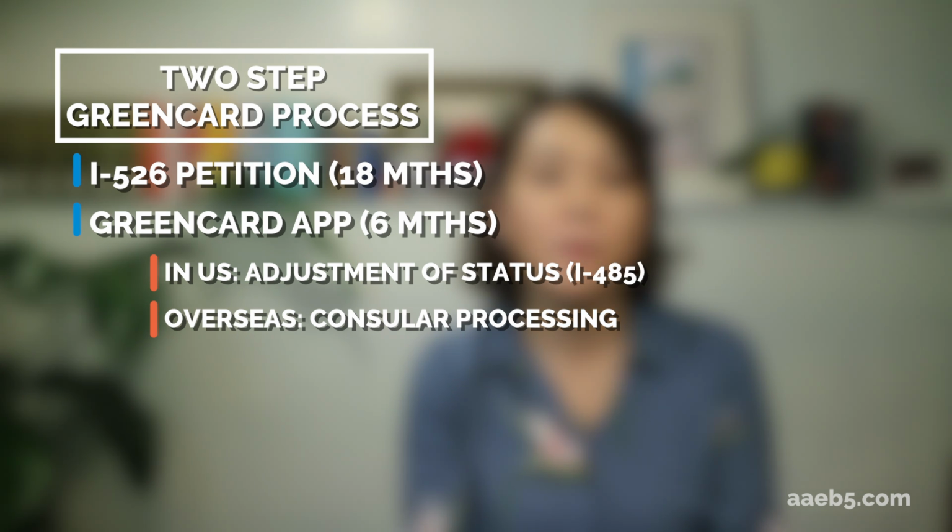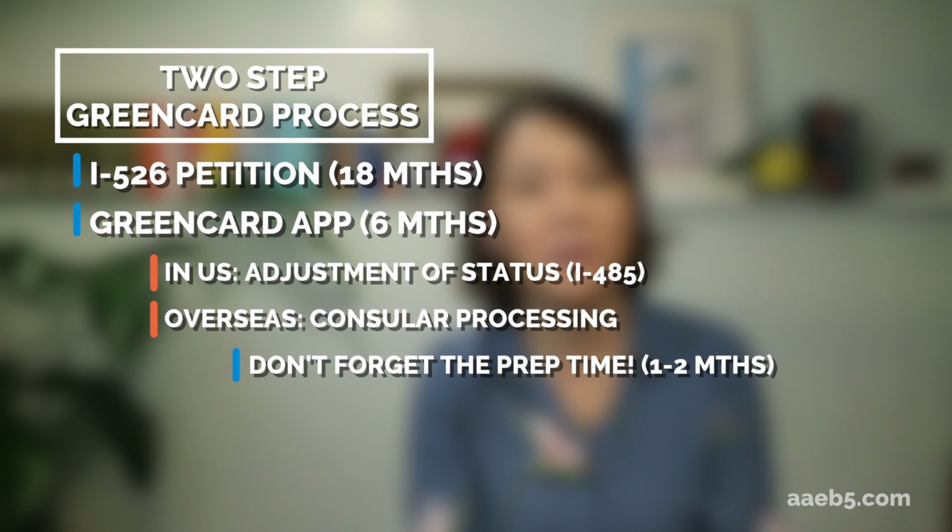Timing-wise, currently both the I-485 adjustment of status and consular processing will take approximately 6 months. So if we add on the I-526 wait time of 18 months to the green card processing time of 6 months, you can see it takes a little over 2 years to obtain a conditional green card.